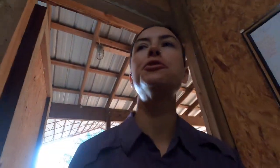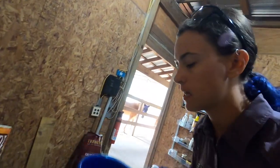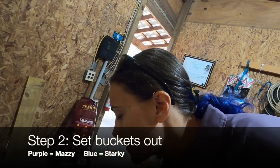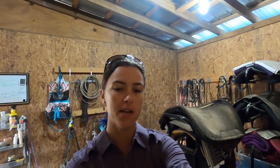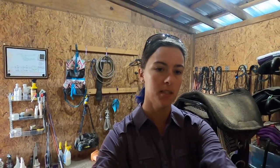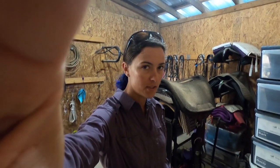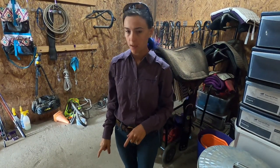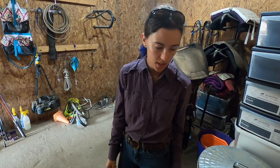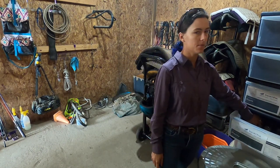So, first thing I'll do is come in here and I set my buckets out. I've got purple for Mazzy, and Stark, of course, has a blue one. Stark used to have all sorts of purple stuff, and then I figured he probably didn't like having such a girly color. So I've got my buckets set out here, and I've got them on these smart packs.